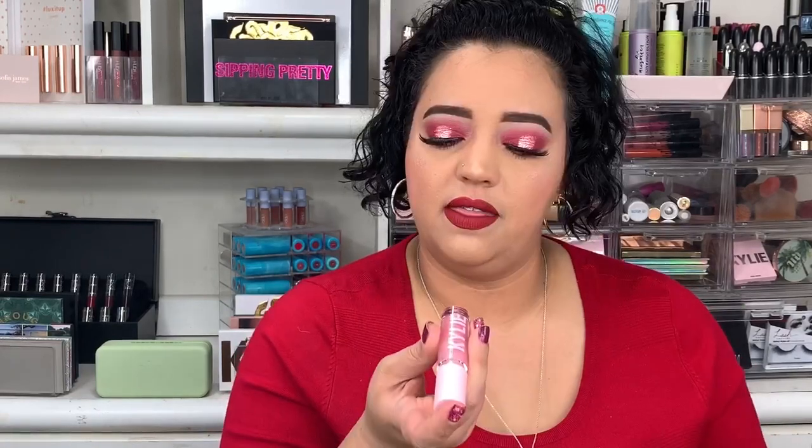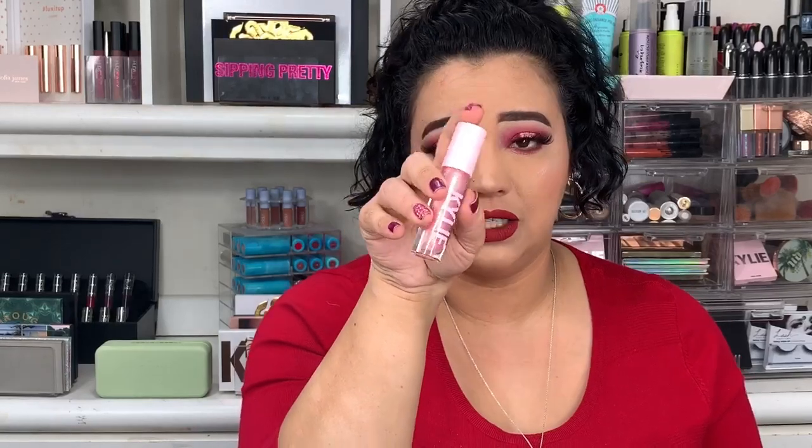This one is called Wish You Were Here. And then the last lip gloss is Sweet, and this is a high gloss is what they're called. And this one is a pink gloss with some gold shimmers in it. Again, I do really, really like the formulas of the glosses. I love them. I love glosses, but these are the other two sets.